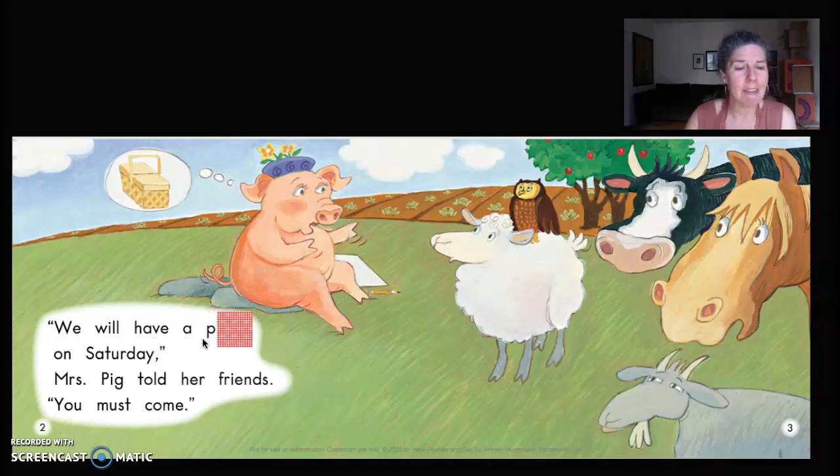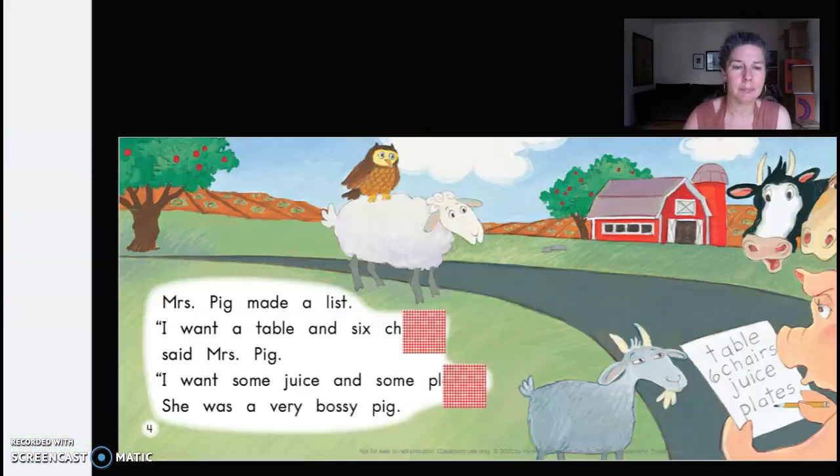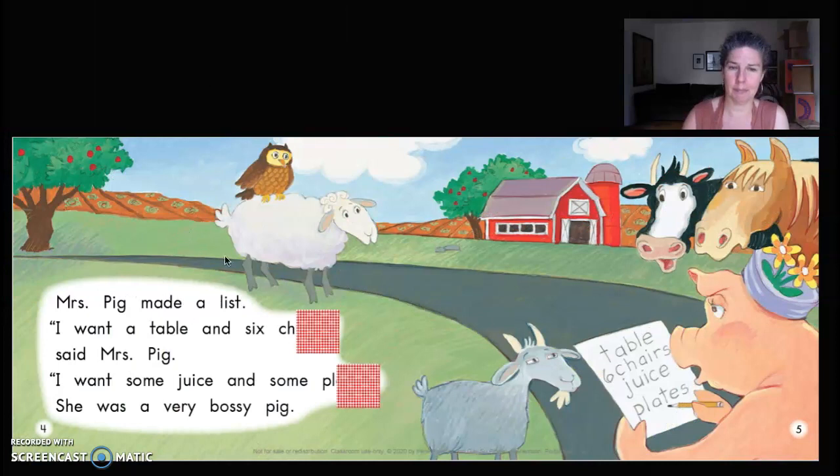We will have a picnic on Saturday, Mrs. Pig told her friends. You must come. Oh, there she is with her paper and pencil.